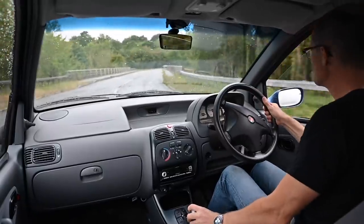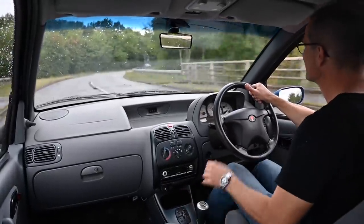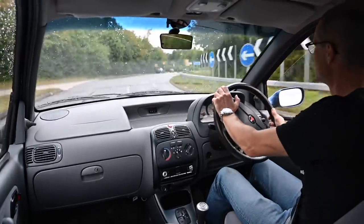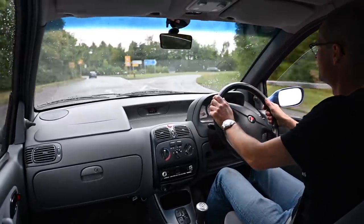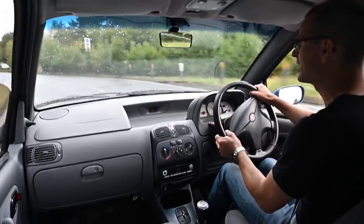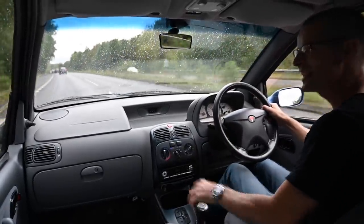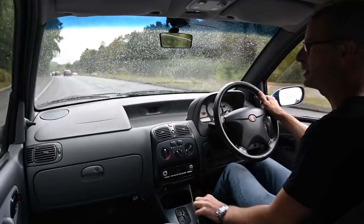Okay, this is an impromptu 0-60 on the roundabout. Okay, a 0-35 on the roundabout. I did 0-30 very quickly indeed, but unfortunately it just kind of ran out of puff much beyond that. But again, it's a city car, so it's kind of to be expected.